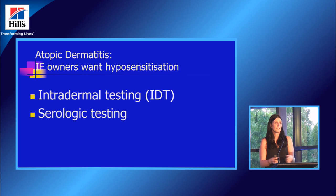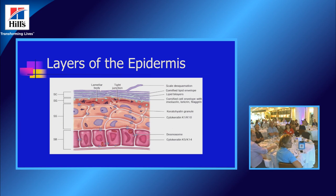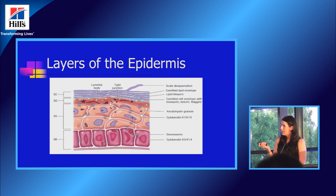And so now I'm just going to talk a little bit about the skin barrier, because this is a topic that has received quite a lot of attention, not only in veterinary dermatology, but also in the human dermatology field. So just a little bit of anatomy, but not too much. So we've got our skin here, and when we're talking about the skin barrier, the layer that we're most interested in is the stratum corneum.